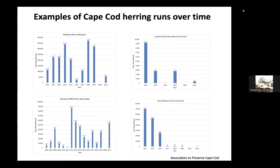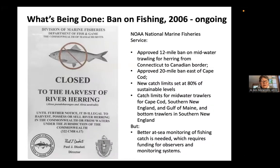Okay, great. Thank you. So what's being done to address these problems? Well, first of all, there's been a ban on catching herring that's been in effect since late 2005 or early 2006, and that's still in effect. If you go to any herring run, you should see a sign like this, closed to the harvest of river herring.